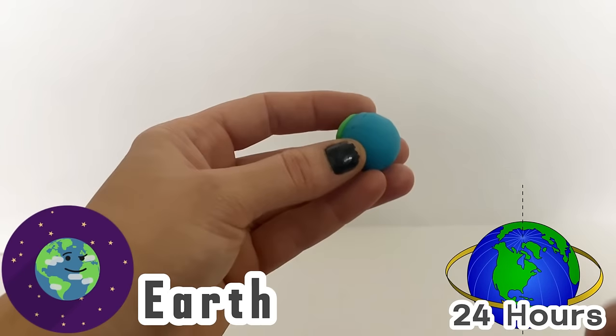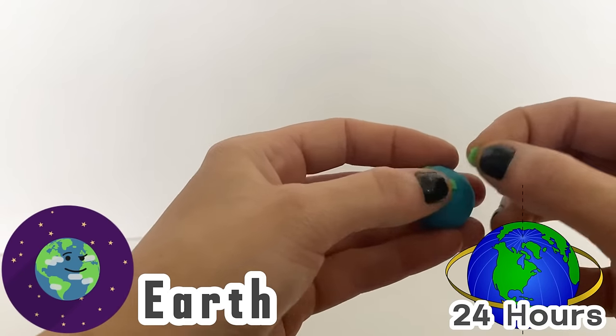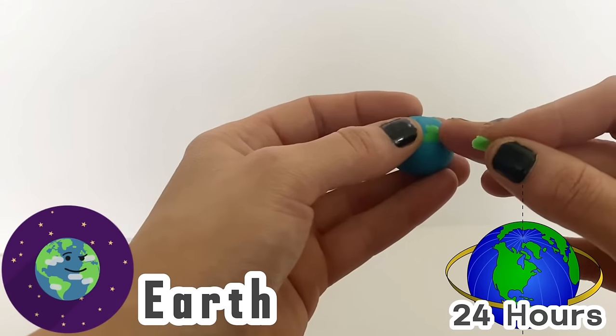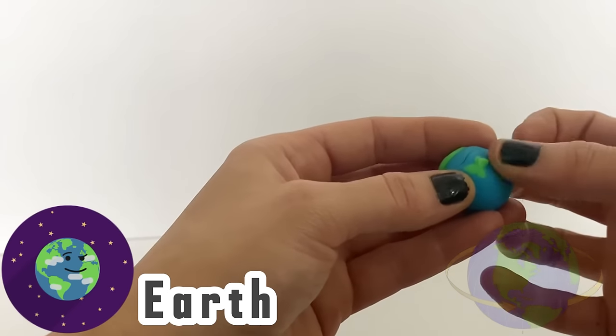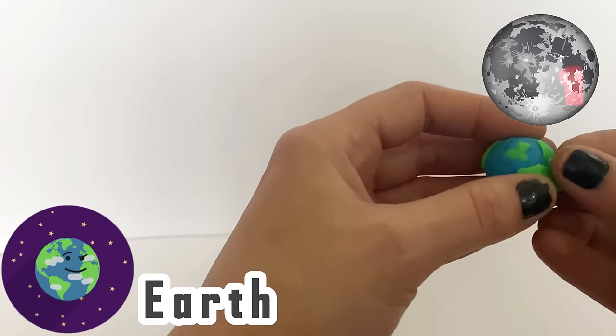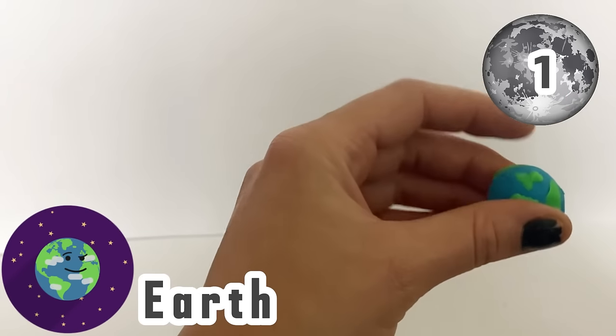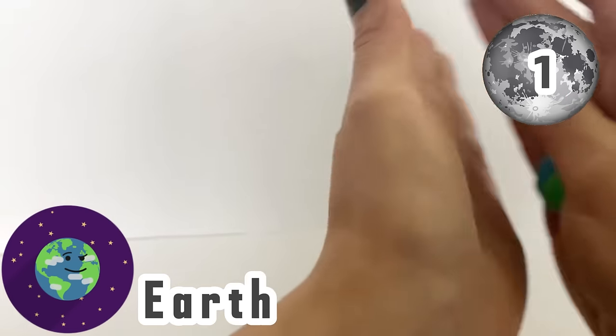The Earth takes 24 hours to rotate on its axis once, which is what we call 1 day. 12 hours of daytime approximately, and 12 of night. Earth has one moon. It is the only moon that humans have ever been on, and it is also sometimes referred to as Luna.